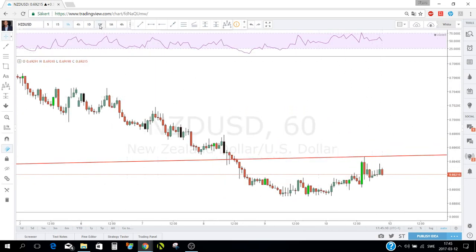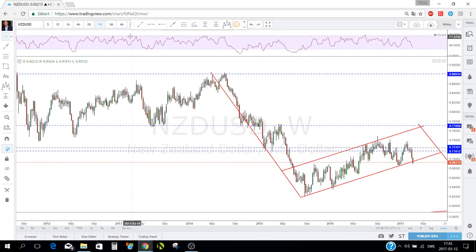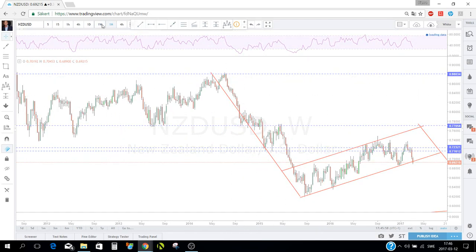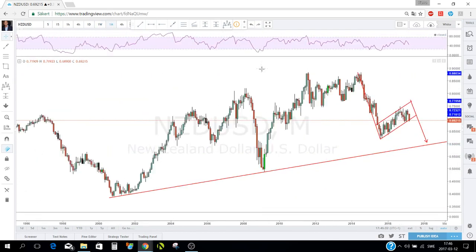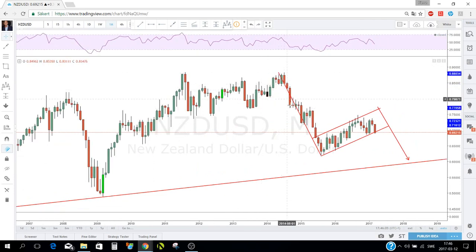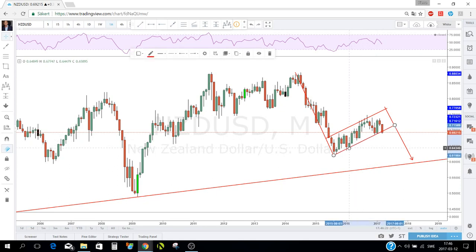New Zealand USD, I'm going to go to the weekly on this one, because I just want to show you guys where we are in the scheme of things. This is the monthly. You see this very impulsive move to the downside and the correction. So this looks like a very big bearish flag. And I was looking to see how price will act when we hit this trend line.